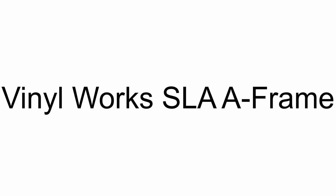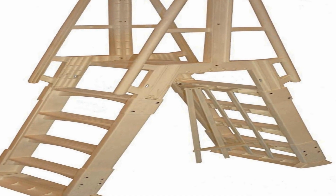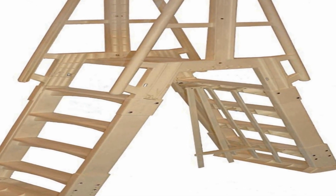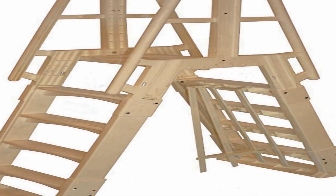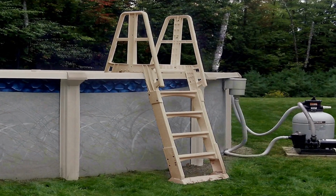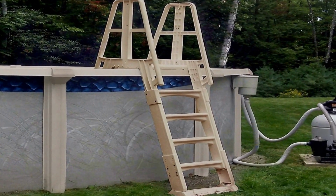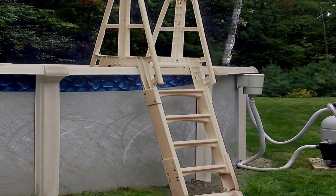The number 1 on the list is: this product comes with premium quality and affordable price. Adjusts to fit. Designed and intended for use with a 48 to 56 in above ground pool with up to 4.5 foot side walls and a flat bottom.